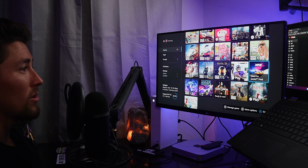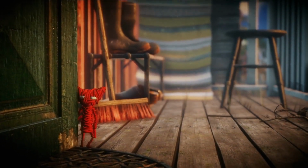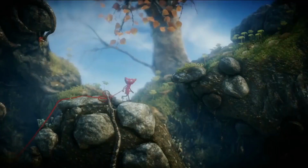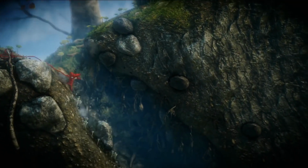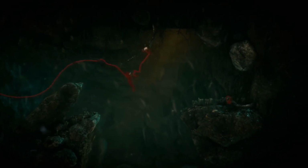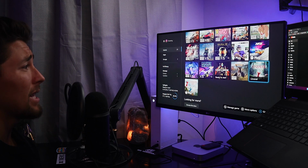Next, we have Need for Speed Heat. I haven't played this game, but it looks cool. Right below that, we have Unravel. This is like a 3D looking game, almost like Little Big Planet if you're on the PlayStation. My cousins always had PlayStations, and I used to go and play Little Big Planet. It was super cool, and this kind of reminds me of that, so I got Unravel 1 and Unravel 2. Haven't played them yet, but they look super cool.